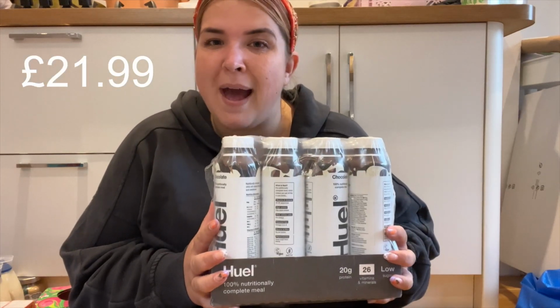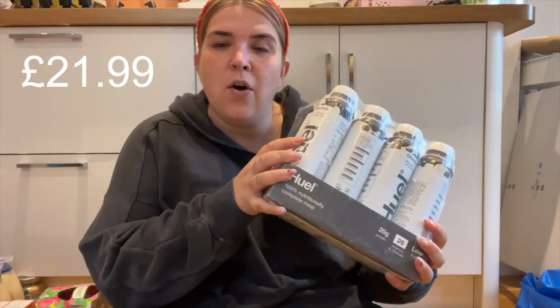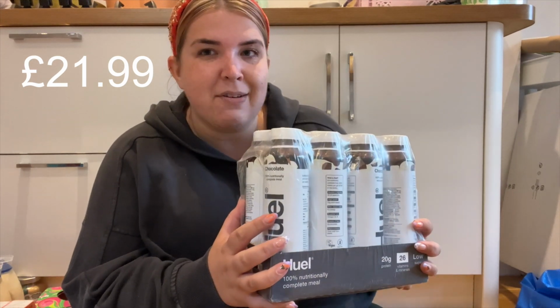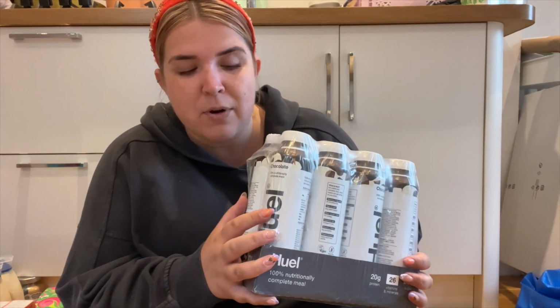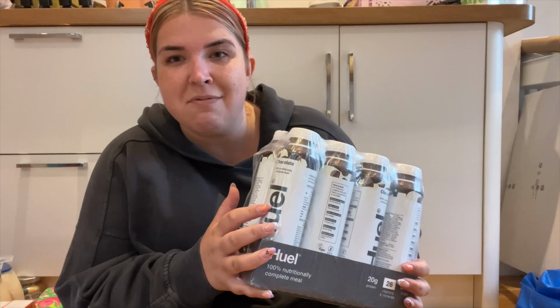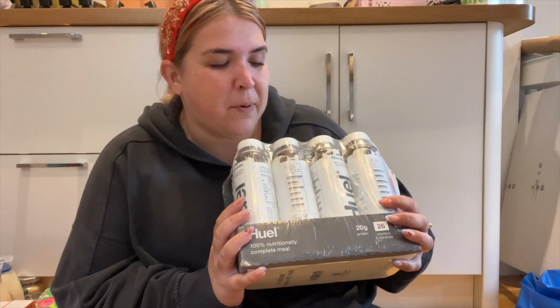I picked up this pack of 8 Huels. They are chocolate flavour. Again, on the money saving aspect, not necessarily saving any money. These are £3.50 when you buy them individually in Sainsbury's. But if you buy them from Huel directly on the website, you can definitely get a bargain. So I don't think these were any cheaper.